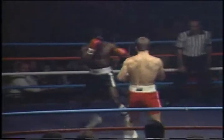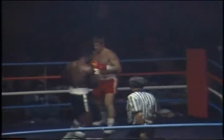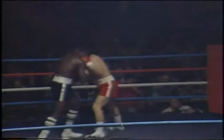Slowly get an idea what Spain can offer. But so far, Spain's had the best of it. What's impressed me so far about Spain, he appears more aggressive than does Henry. And he's also using an uppercut on the inside, if you take a good look, Ray. He's using an uppercut.